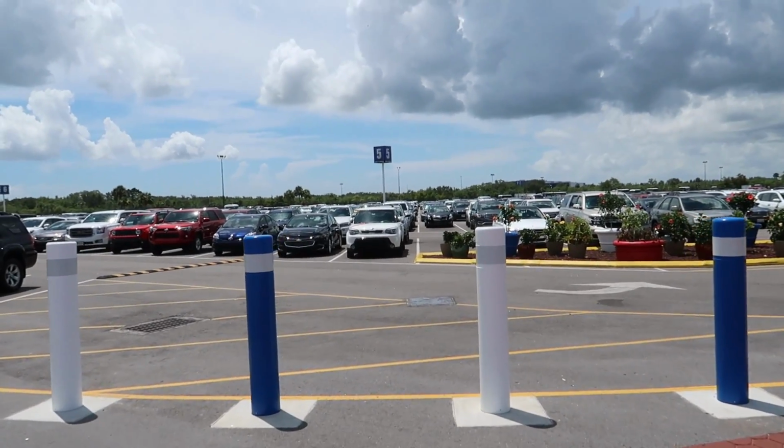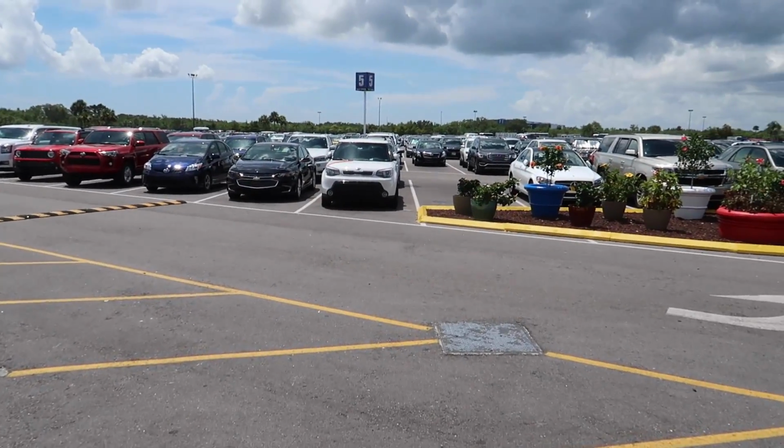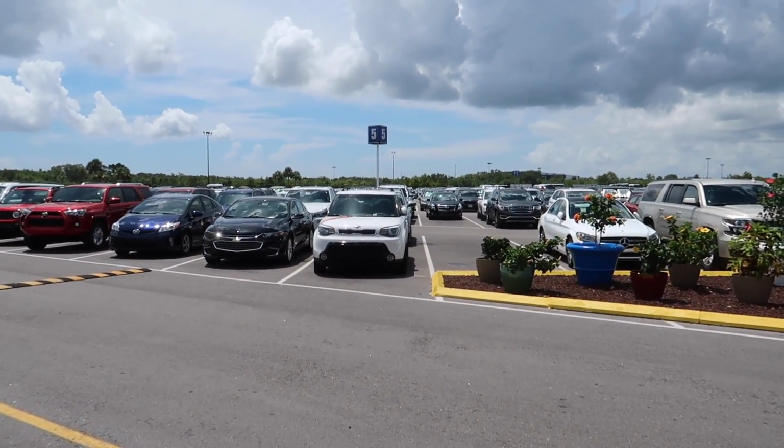By the way, check out this parking spot that I got. There's the entrance. There's the car. When does that happen? Came back home from Kennedy Space Center.